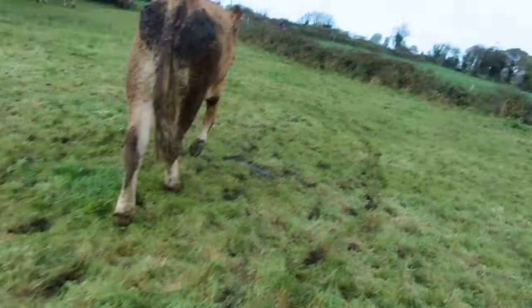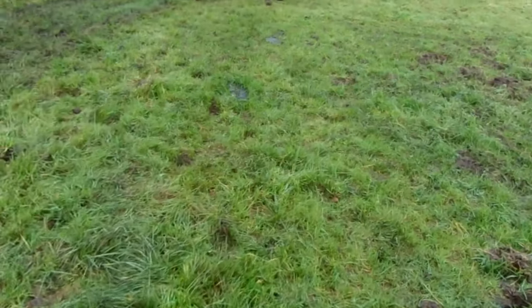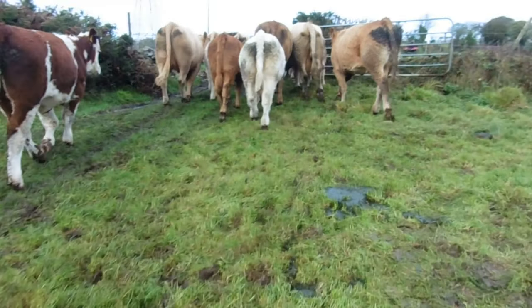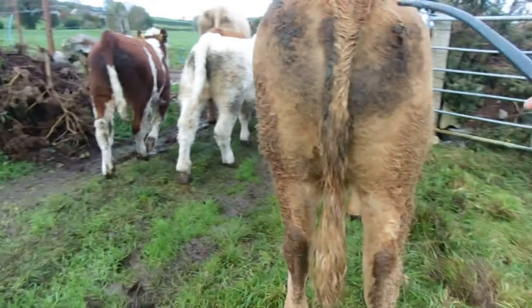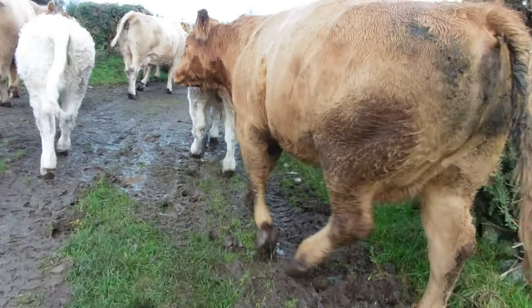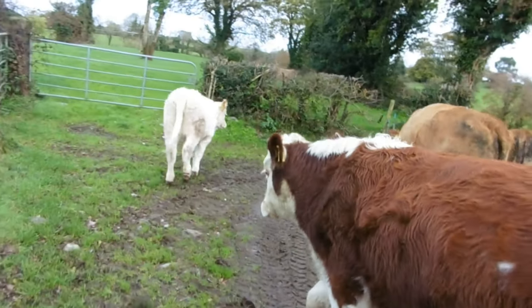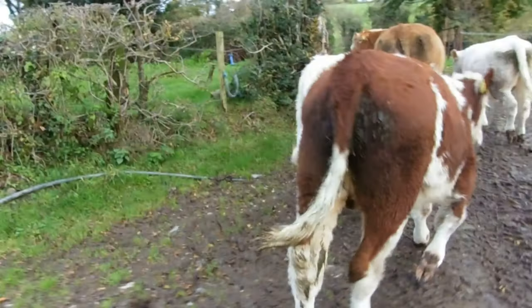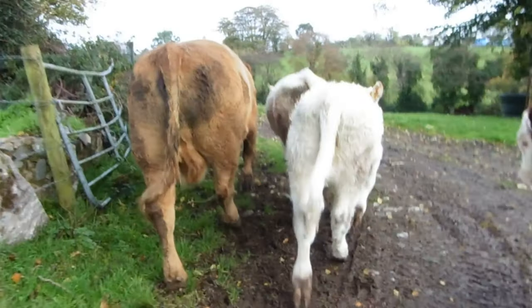Come on. Up. Come on, girl. A couple of nice calves here, so there is, but there's not many of them, unfortunately. Go on, up, up, up! Go on, up! Keep our lead, come on!